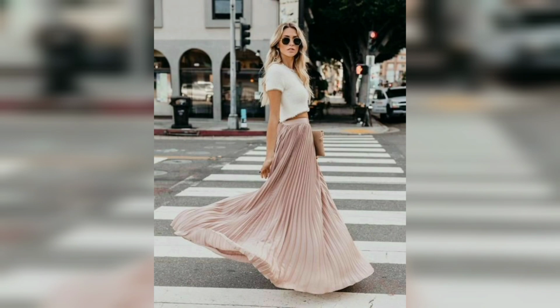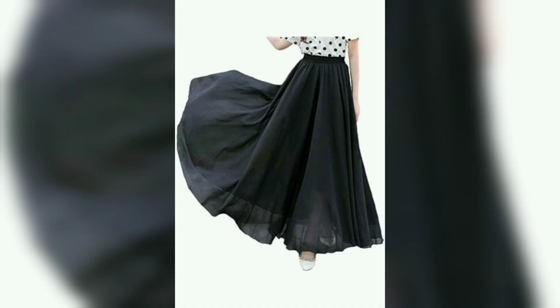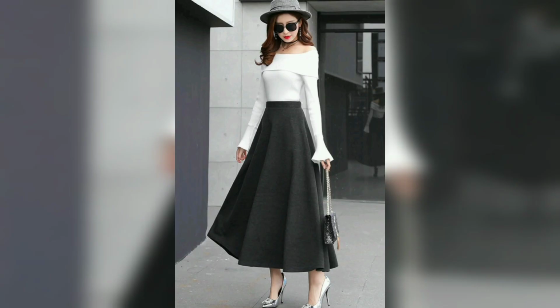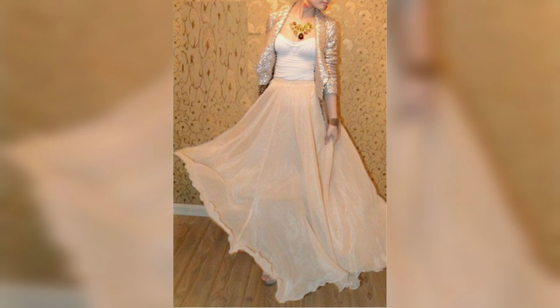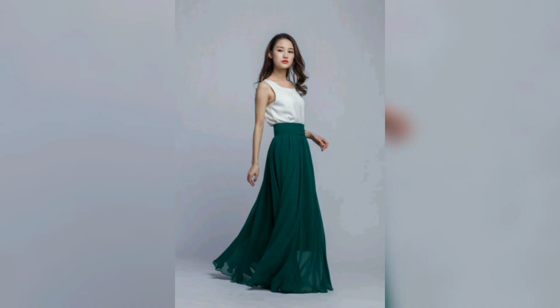This looks very awesome and this looks very beautiful and pretty. This is very beautiful, in black color, a black maxi design, long maxi. So this one is very beautiful for summer.